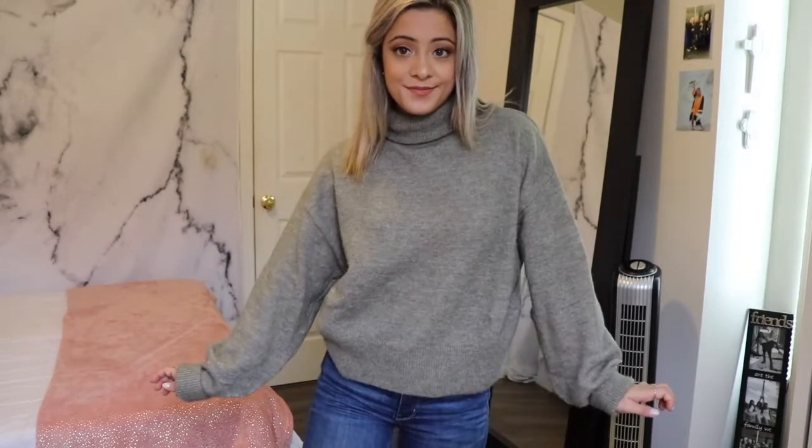The first one I got is this muted green turtleneck. It's so soft and cozy. As you can see, it's a more subtle green. It's not really in your face. It's not 100% an army green, but I really like this color. I think it's super unique and I definitely don't have any sweaters in this color.